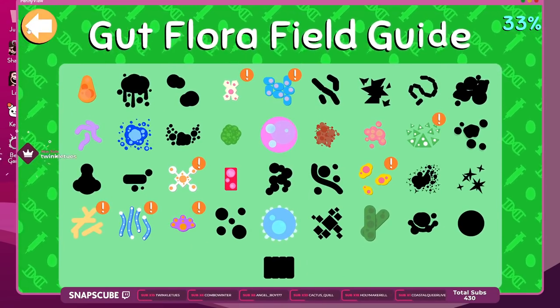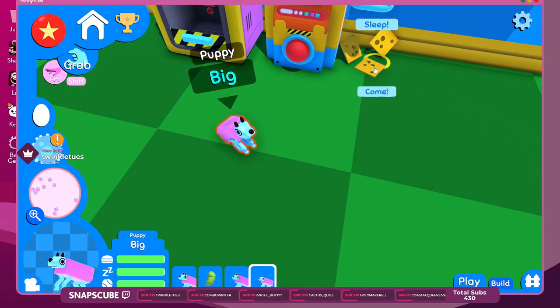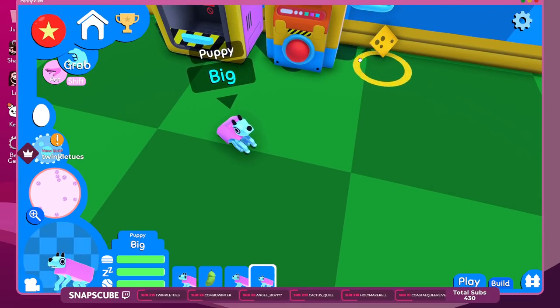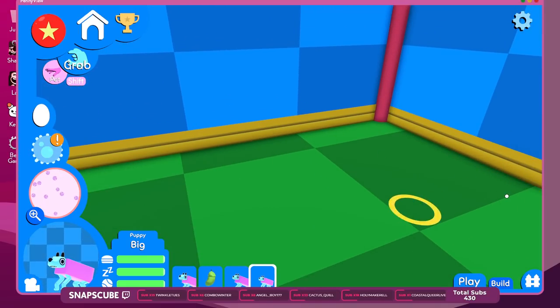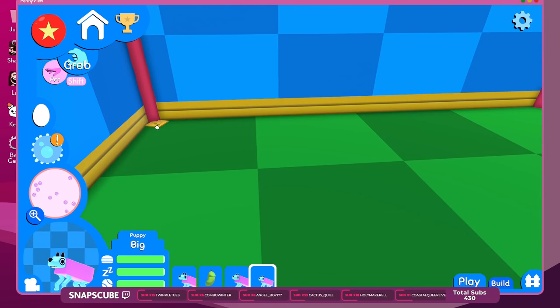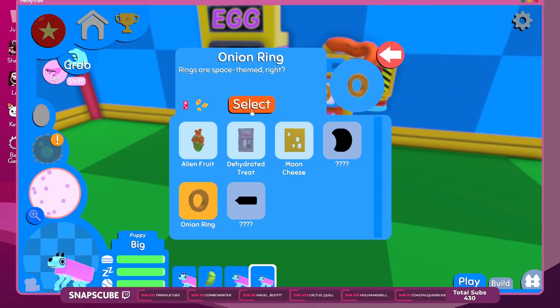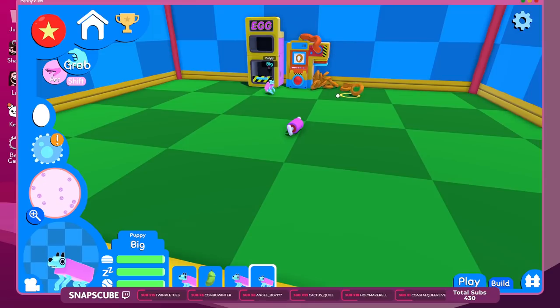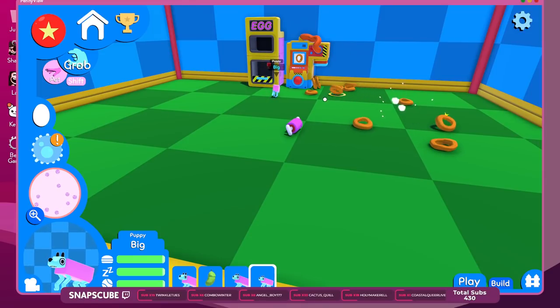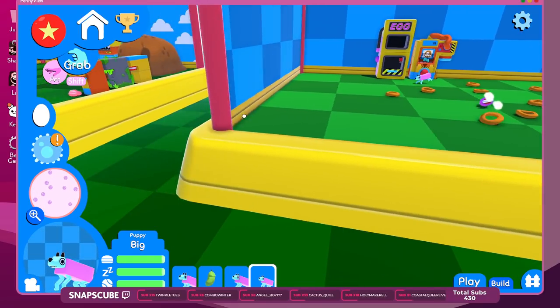Oh, wait, no, shit, those onion rings. Ah! Get out of here. We can't let her see you like this. Okay, are there any cheese hiding? No? Okay, onion rings all over the room. Wow. How'd all these onion rings get here? There's so many. Okay.